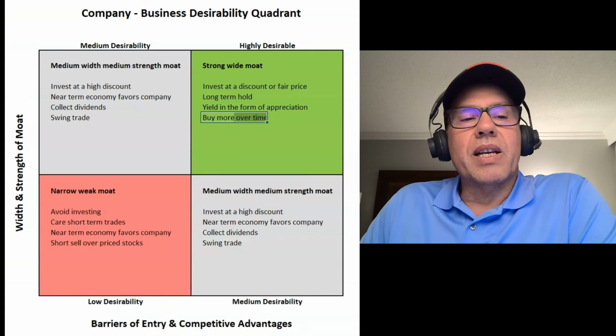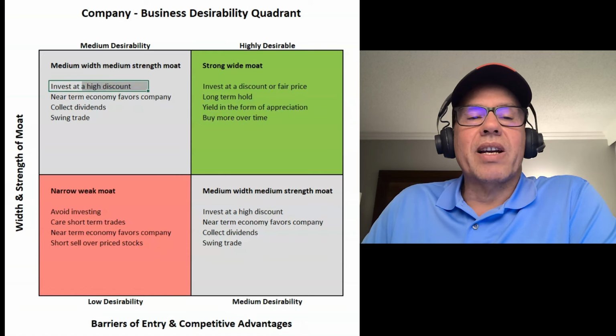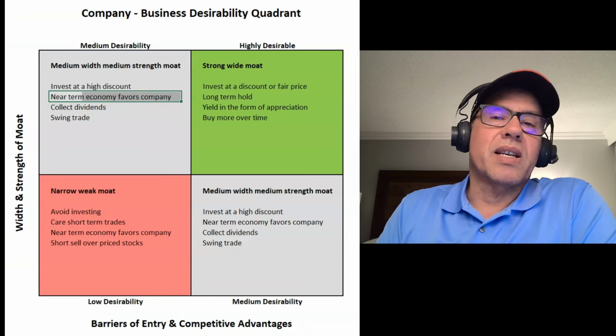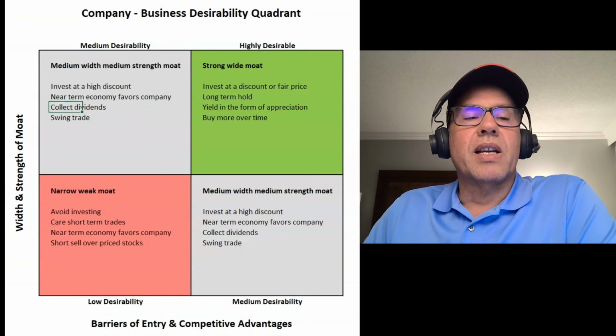For medium desirability companies, I look for high discounts on these companies because they're potentially never going to be one of these highly desirable companies. So it's important to really know that I'm getting a good discount. The near-term economy needs to favor these companies. There needs to be some tailwinds that I think are going to help the company over the next 2 years. They tend to pay dividends, so I'm happy to collect dividends. And it could be a nice swing trade where I see a stock really being sold off unfairly, highly discounted, and I pick it up.